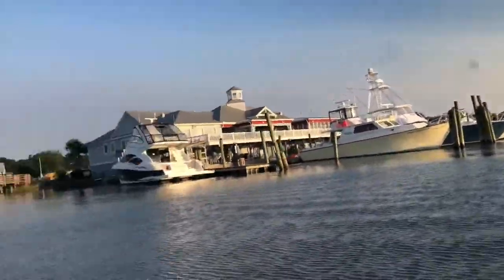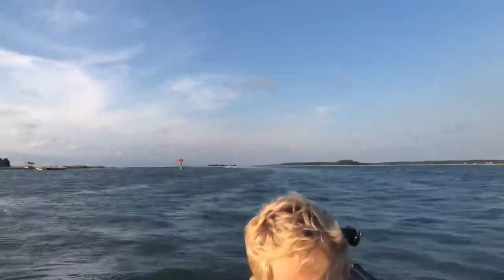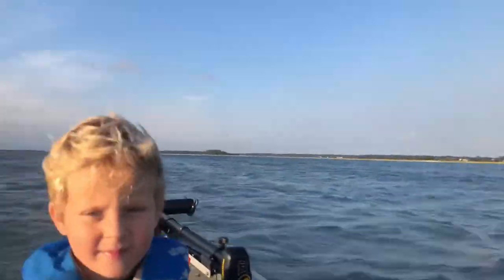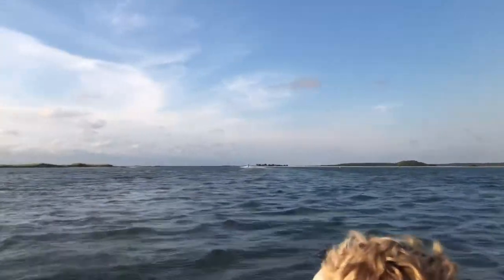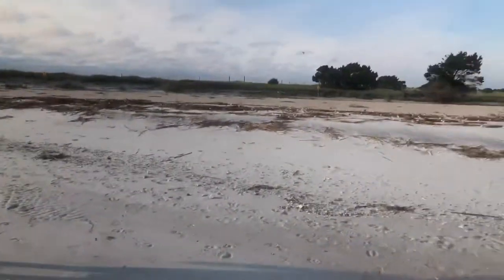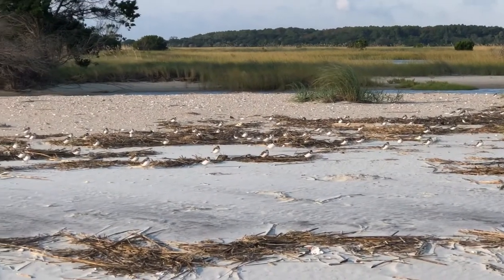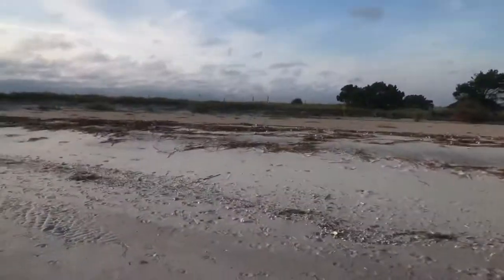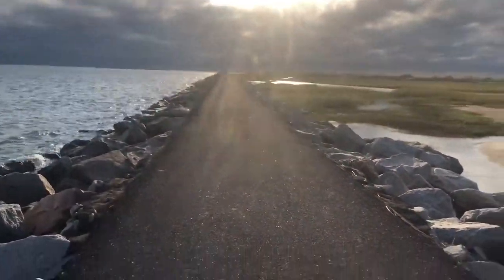Good morning, guys. Day two. Yesterday we fished Pawleys. Today we're going to Murrells Inlet to the jetties. Just put in inside the Wicked Tuna, Murrells Inlet. Sorry about all the wind.